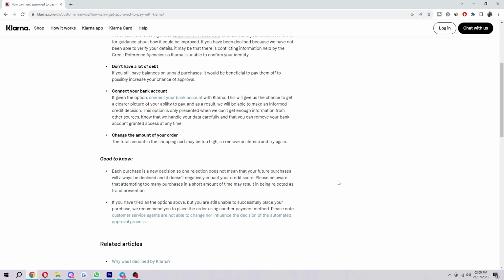Next up, you want to connect your bank account. If given the option, connect your bank account with Klarna. This will give them a chance to get a clearer picture of your ability to pay, and as a result, they will be able to make an informed credit decision on you. This option is only presented when they can't get enough information from other sources. And just so you know, it also says here, know that we handle your data very carefully and you can remove your bank account granted access at any time.